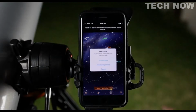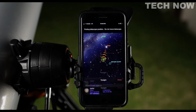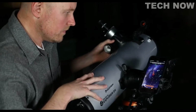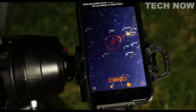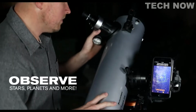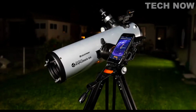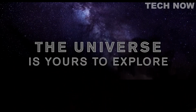Follow the simple instructions, and in seconds, the app generates a list of all the best objects currently visible in the night sky. Select an object from the list and follow the on-screen arrows to the desired object. As you move the telescope, StarSense Explorer recalibrates its position in real time. The bullseye turns green when your object is ready to view in the eyepiece. It's that simple. StarSense Explorer works anywhere in the world, no cell signal required. So whether you're in your backyard or a remote dark sky location, the universe is yours to explore.